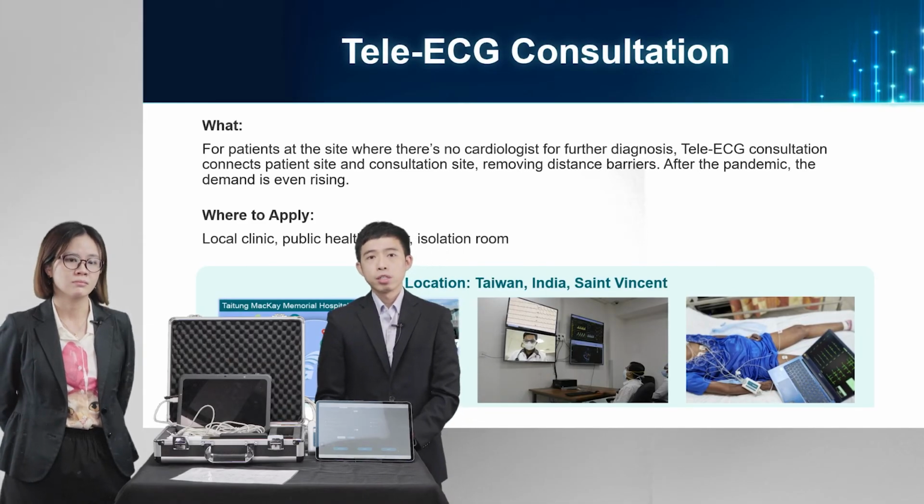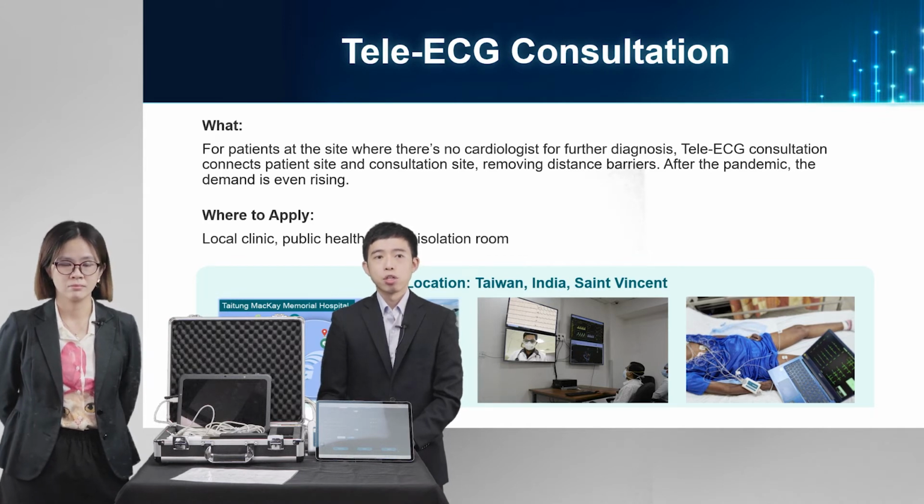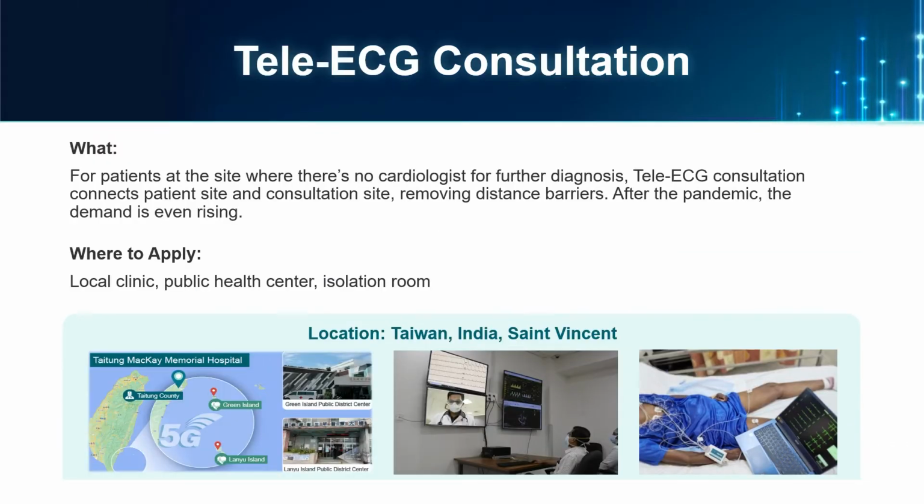Many people have heart disease and live far away from hospitals. The portable ECG is developing and growing very fast, so a place to take a 12-lead ECG is not necessary in the hospitals. There are two references. The first is a hospital in downtown consulting with patients who live in outlying islands through the 5G network in Taiwan. And due to severe COVID-19 in India last year, where patients were in isolation rooms, doctors used teleconsultation to check patients' health.